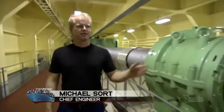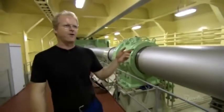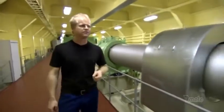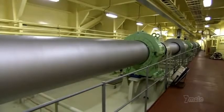We are right now in the shaft tunnel of the Emma Maersk. We are walking next to the shaft. As you can see, the shaft is rotating. It's rotating at 84 RPMs, the same speed as the propeller is in the water. From the coupling at the main engine all the way to the stern, the propeller shaft is 120 meters long. And at the end of the tunnel is Emma's massive propeller.